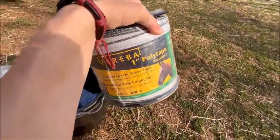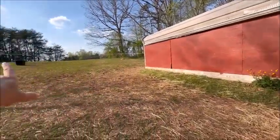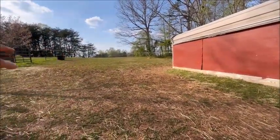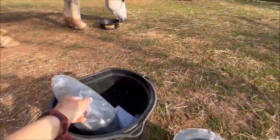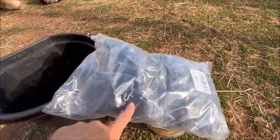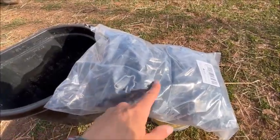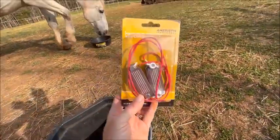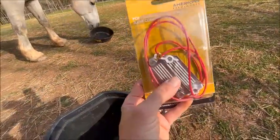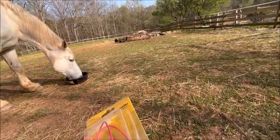So this is 656 feet. I have a feeling I'm not gonna need all of it because we're only gonna do this all in here, and it goes around the other side and all up and around in here. This is basically adding the fourth strand to make sure babies don't roll and fall underneath there and all that good stuff. I did have to buy some more of these T-post clips. This part attaches to the T-post. This part is where the wire goes in. And a couple of these little connectors. Now this is polytape to polytape jumpers, and I won't have a polytape to polytape.